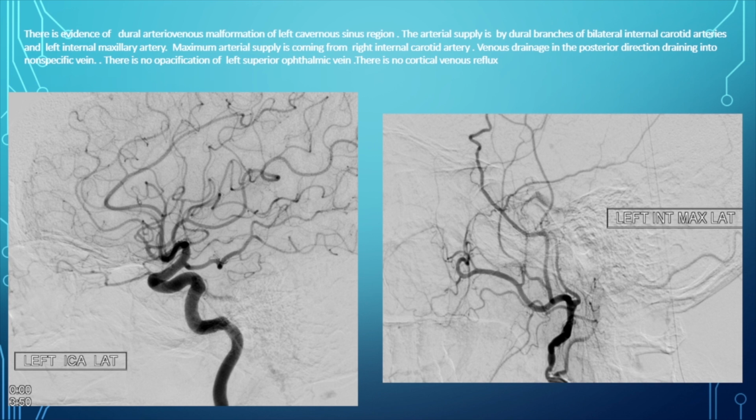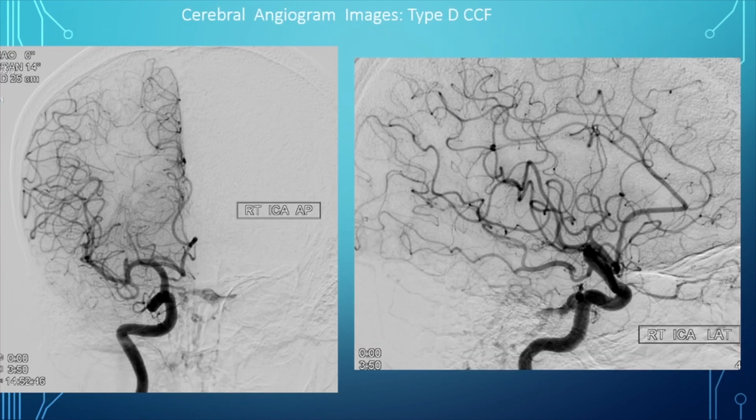You can see here. Dr. Swati, would you like to educate us on this image? Sure, sure. Can you go to the previous image, doctor?